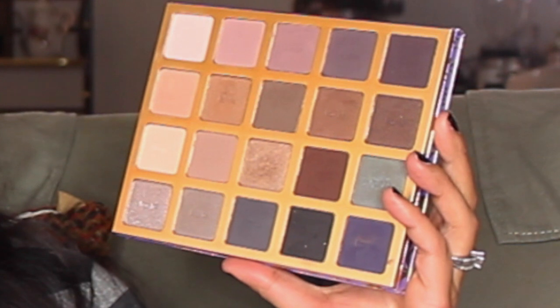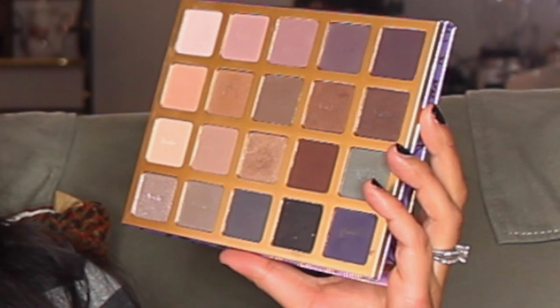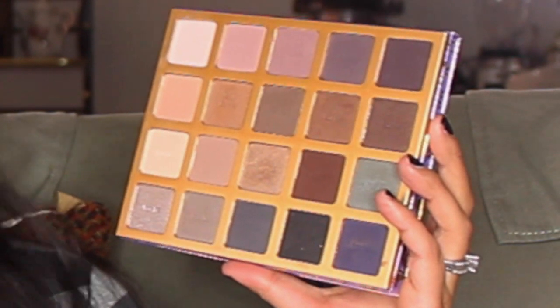And as you probably can tell, there are some of these eyeshadows that don't have the Tarte logo anymore, so that's how much I've been using them and how much I love this eyeshadow.